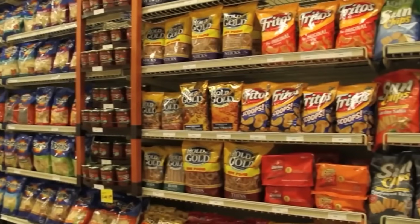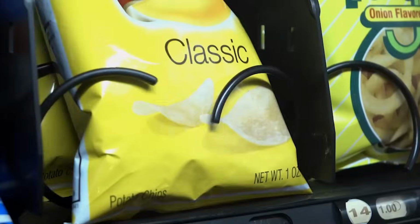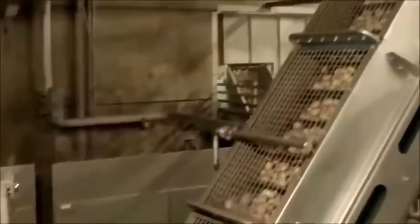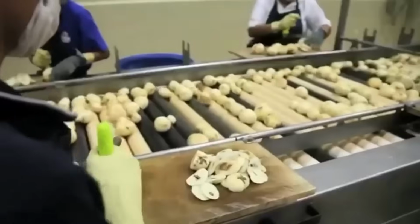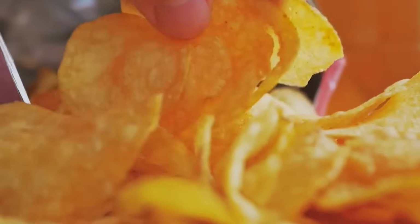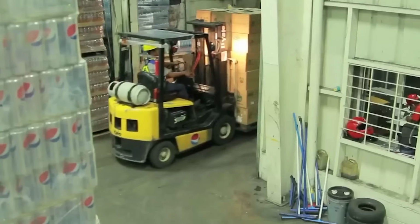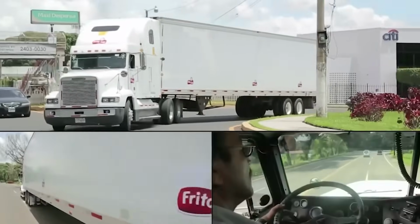With the perfectly seasoned and packaged Lay's chips now prepared for distribution, the process continues beyond the factory walls. While the manufacturing process itself is a highly controlled and precise operation, what happens after the chips leave the factory is just as critical to ensuring that consumers receive a fresh, high-quality product. The logistics and supply chain management of Lay's chips play a crucial role in maintaining their availability across grocery stores, vending machines, and online retailers worldwide.